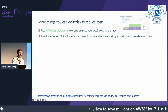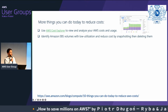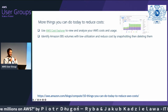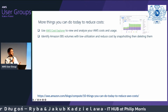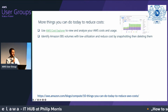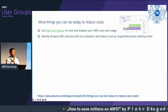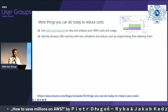The rest I already shared. Yeah, so identify EBS volumes with low utilization. Just another example. We noticed that we have EBS volumes detached from the instance because the instances were already removed, and no one deleted the EBS volumes or the old snapshots. We managed to save on a single AWS account $17,000 per year, just doing proper cleanup.